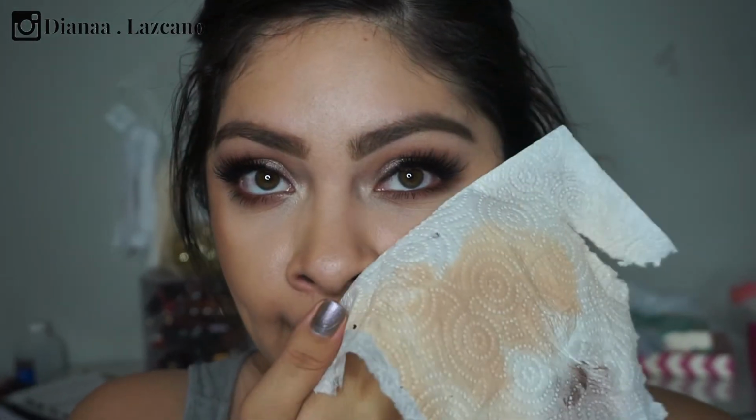As far as how the foundation feels on the skin, it still feels pretty comfortable. It does feel just a little bit heavier than when I initially applied it. And at my first update, I can actually feel the foundation on my skin now. All right, so I'm gonna go ahead and blot, and I'm gonna go ahead and do another touch up.